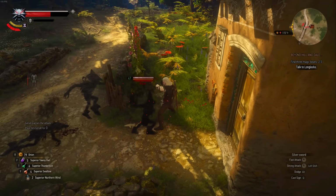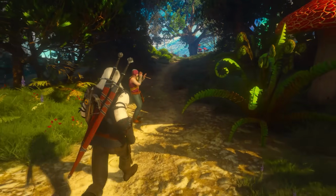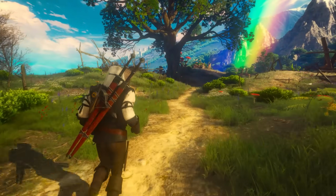What is easily one of the coolest mods to drop from this new RedKit is Golden Beyond Hale and Dale. Beyond Hale and Dale is a quest from The Witcher 3's Blood and Wine expansion where you're transported into this fantasy land. And this mod was actually created by one of the original devs behind this expansion.